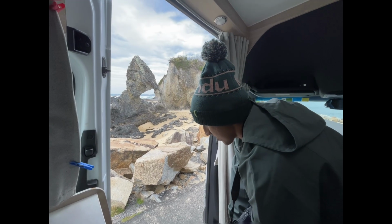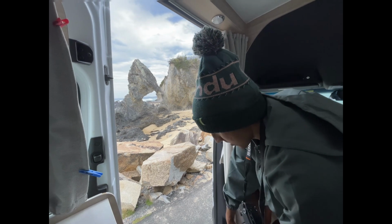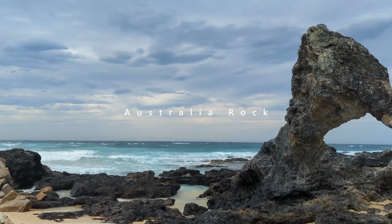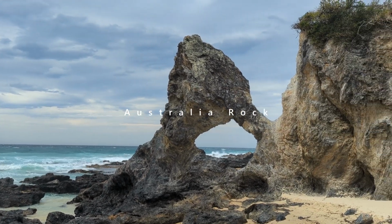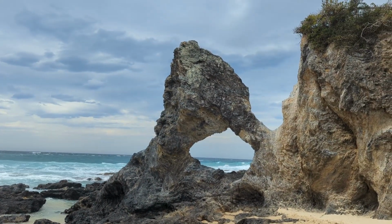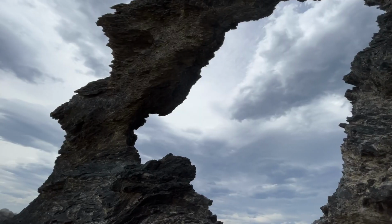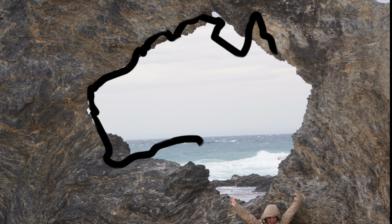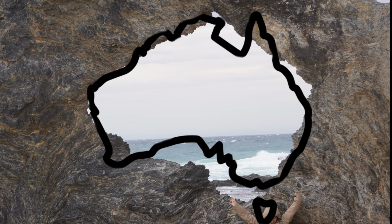From those sun-kissed beaches to wild winds, the next day we arrived at Australia Rock in Narooma. They say it was formed either from a large ship that was moored to the rocks with large chains, and in rough seas it pulled the rock to create that amazing shape. The other explanation is it was formed by thousands of years of erosions. What do you guys think? Do you reckon it looks like Australia?